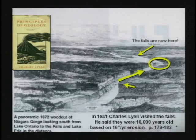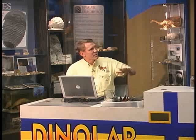Today, Niagara Falls is clear back where that yellow arrow is. It is split over that island. Can you see that island in the middle of the river? It has caused there to be two Niagara Falls, the American side and the Canadian side. This is a huge fiberglass map. John, you got to make one of these one of these days.